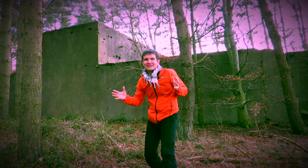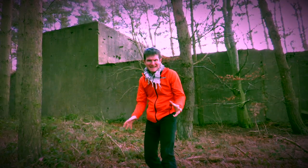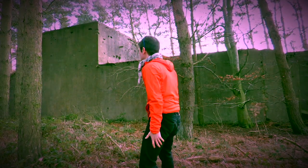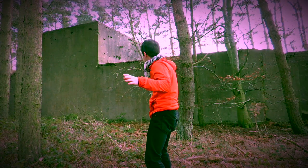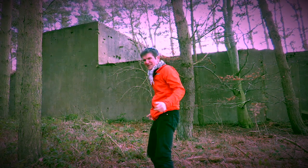So I'm down here today near Greenlaw, looking to see if any remains of Charterhall airfield actually do survive. And already I'm starting to see these outbuildings quite near to the site. Let's go and take a closer look at this one.